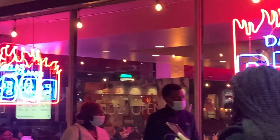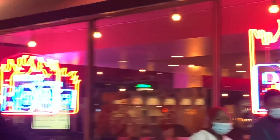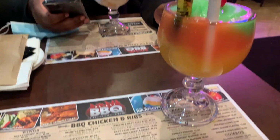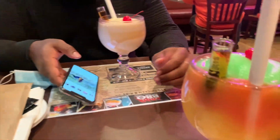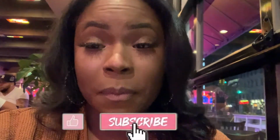At Dallas BBQ. We got our drinks. They look bomb. Say hey, Rain. So my drink is only halfway done. I'm not gonna lie, I'm feeling it. Dallas BBQ, they know what they're doing with the drinks. If you ever come to New York, I know it sounds weird to go to a barbecue place in New York, but the food's good. This place is a really good place.